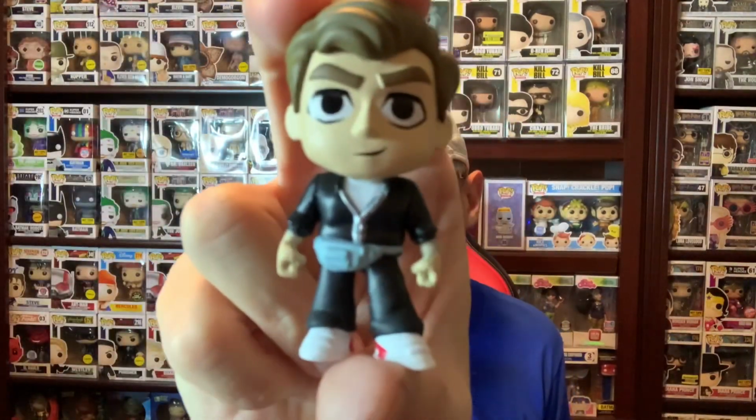All right. Let's see who we're gonna get here. Definitely not the 1 in 72, because that's in her gold armor, and this one isn't big enough to have wings. So we got the regular Steve Trevor, he's 1 in 12. With his fanny pack on, 1984. And last but not least, the final one before we get into the Pops.